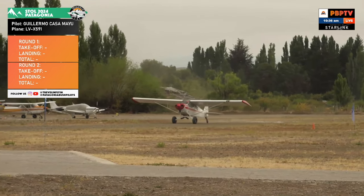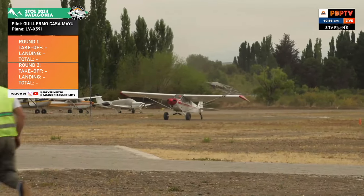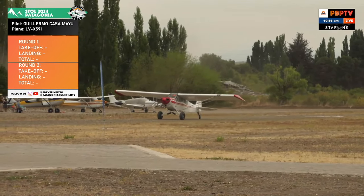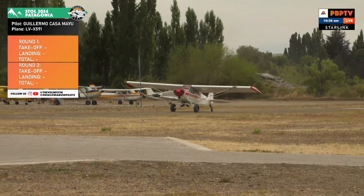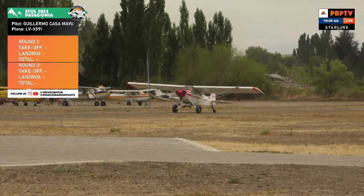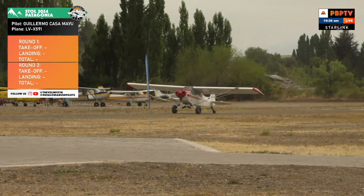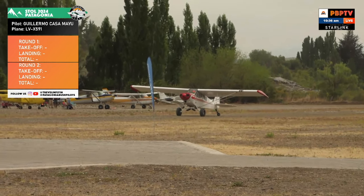Oh, it's like there, Guillermo. Not sure, but must be in the same... Tinti? Yes, they're using the same plane there. I've seen the plane in the hangar. Oh, here you go. Guillermo.